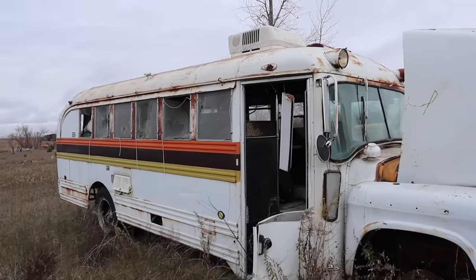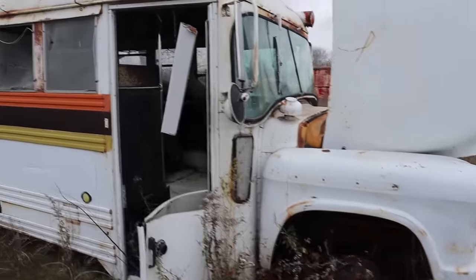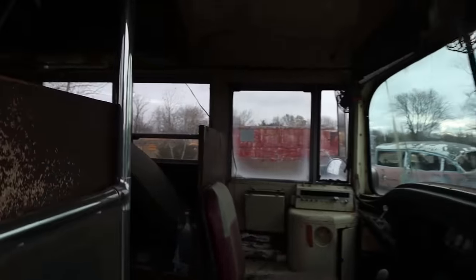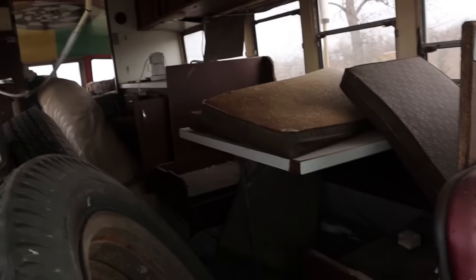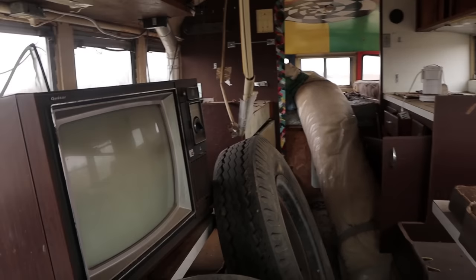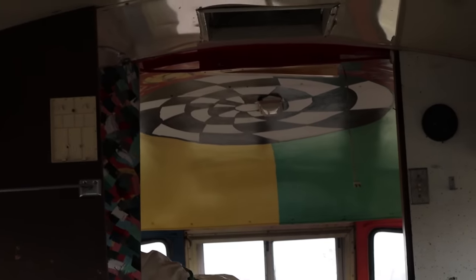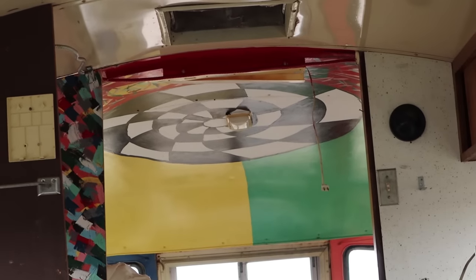Another old bus somebody converted into some kind of a living quarters, I think. Yeah. TV back here. Look at that old TV. Look at the bed back there. Had some sort of fancy thing on the ceiling there.